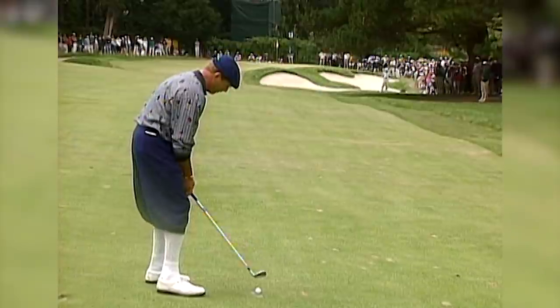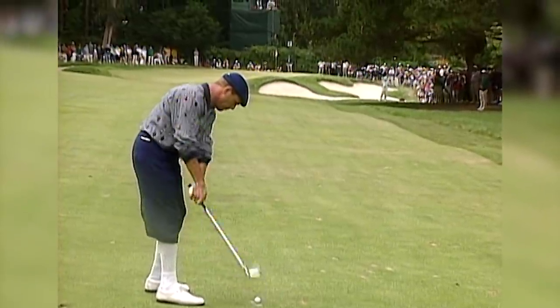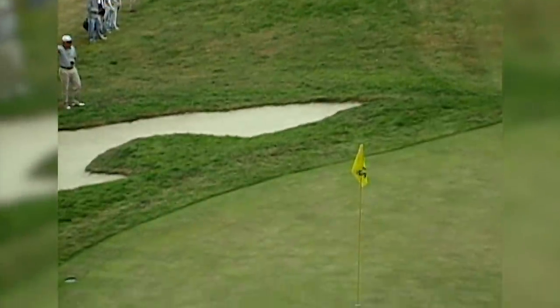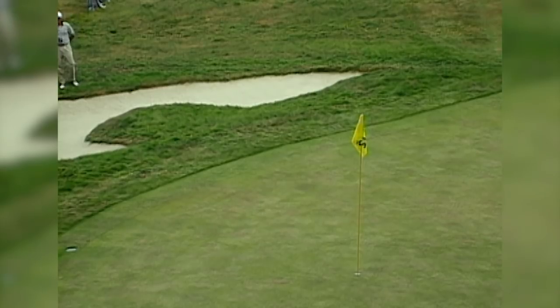This is a 9-iron, so I think he's going to try to fly this ball onto the green. Sounds like he hit it clean. Actually, he got a little heavy, and it's going right. Bunker. That's in the front bunker. Could be buried.